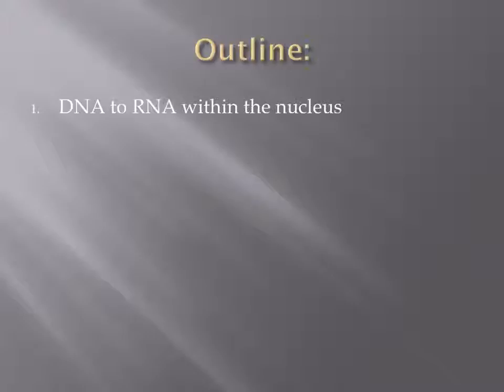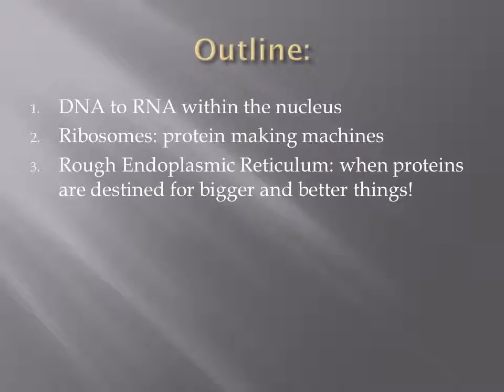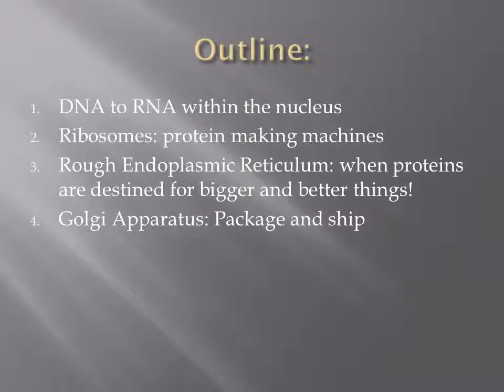Outline of what we're going to focus on. We're going to take a look inside of the nucleus, see this manufacturing of RNA from DNA. We will then take a gander at ribosomes, which are these protein making machines. You're probably a little bit familiar with them through previous material. They're these little robots that manufacture proteins constantly. From there, we take a look into the rough endoplasmic reticulum. This organelle functions in manufacturing proteins destined for bigger and better things, maybe destined outside to leave the cell and move outside. Take a look at the Golgi apparatus. This organelle functions and has a purpose in packaging and shipping these products and sending them to their appropriate locations. These are the primary focus that we're going to have for today's little chat.